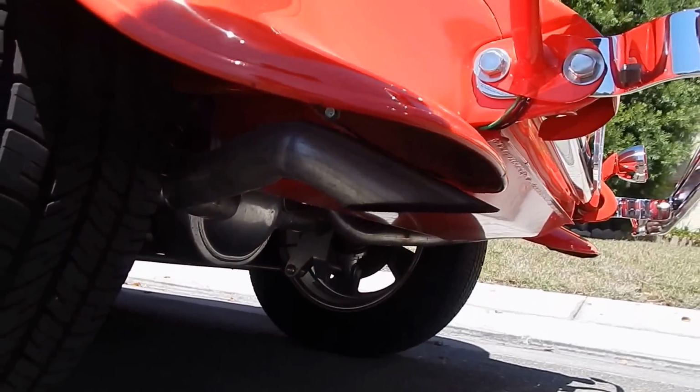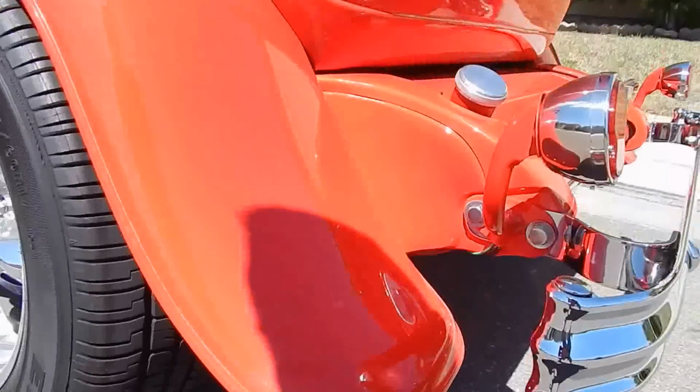The exhaust comes out in a nice spot right there on both sides.